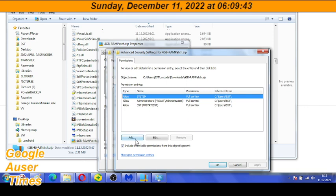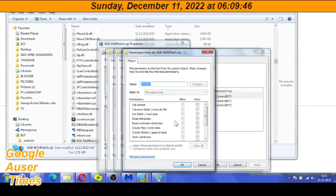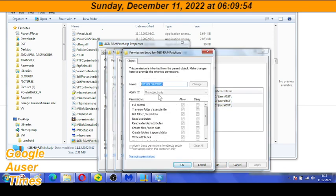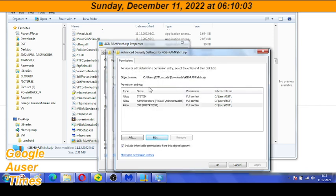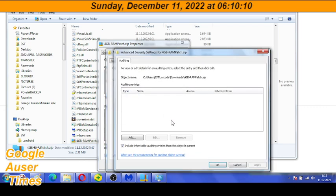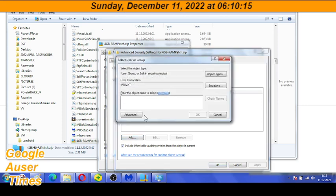I think I have the full control. Based on what I see, cancel. I have full control. BST private, this is object only, this and that, deny. I don't know. Including herbal permission. Wow, what exactly do you do with this here?